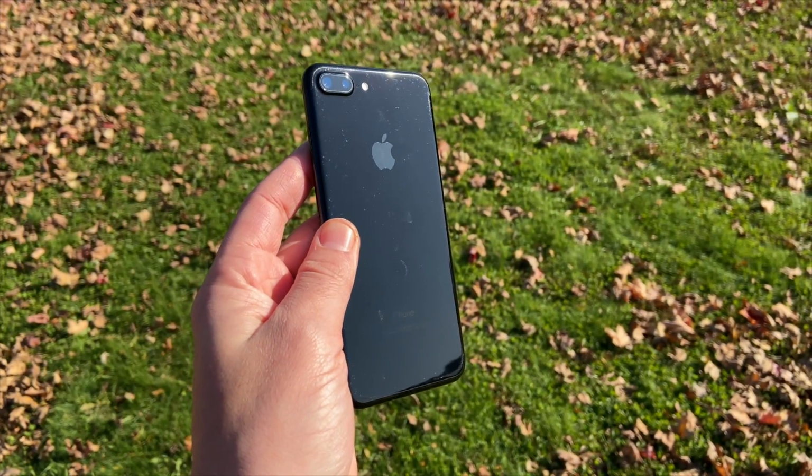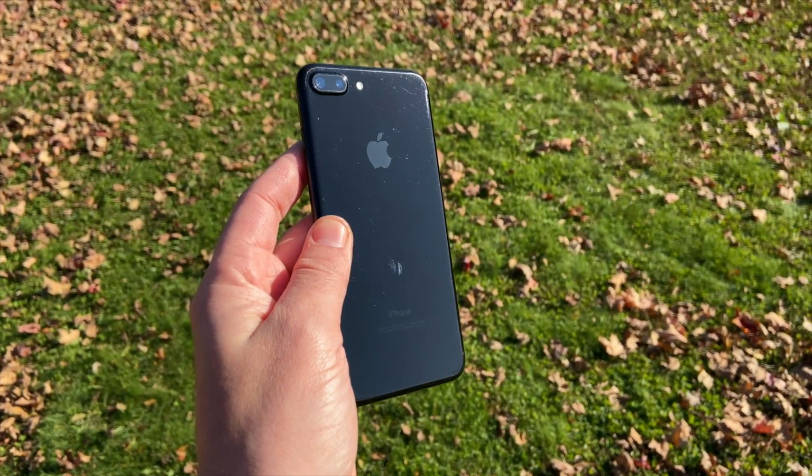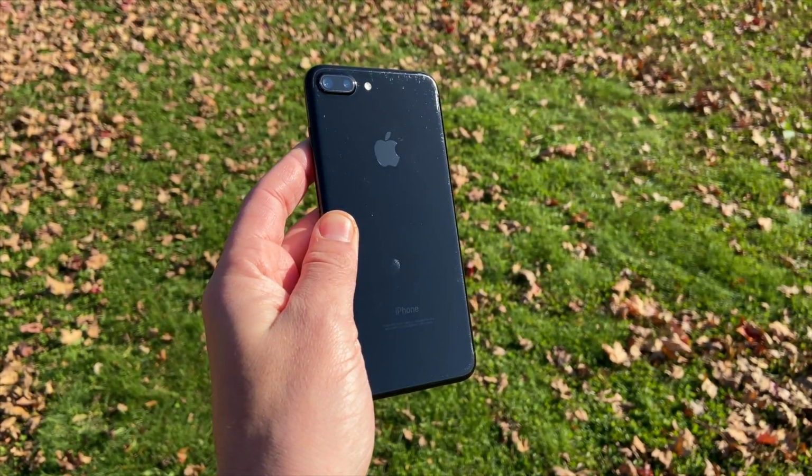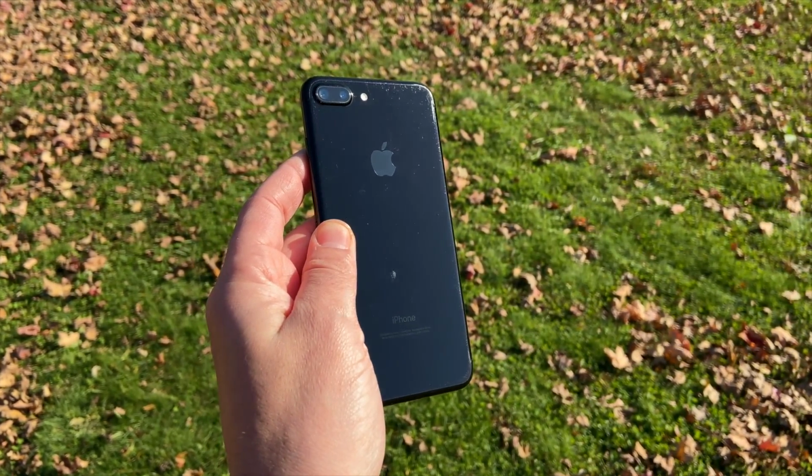So con number 4 is we're halfway through the software support cycle of the iPhone 7 Plus, which means that you're not going to get software updates for 4 or 5 years. You might get 2 to 3 left on this device. And while that's still plenty enough, I do think that this could be a con, because a lot of people that buy iPhones want to keep them for a very long time. And at this point, you're already halfway through the cycle of the 7 Plus. So this could be a con right now in 2019.